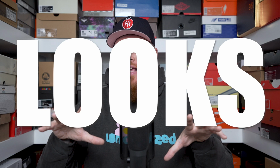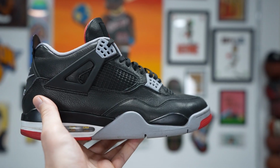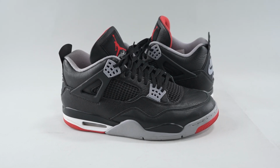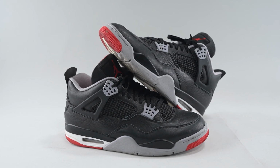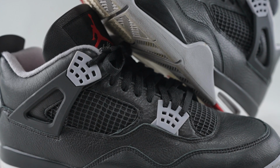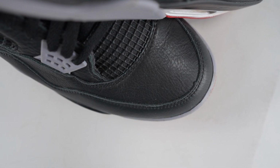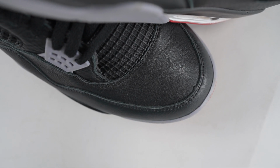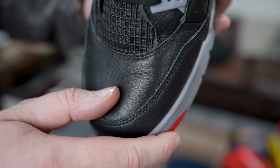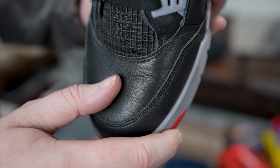Now, looks wise, these have been great, partly because of this bread or black cement colorway. It's an all black sneaker. There's only a little bit of gray that of course will show a little bit more wear, but generally speaking, these hold wear very, very well. And the leather they used helps too, because it kind of breaks in nicely, but also, and maybe more importantly, very uniformly, I noticed, and it just has a cool look to it.